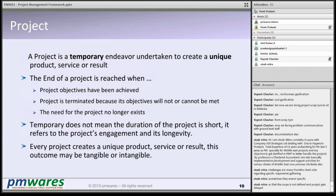The first slide: because we are all talking about project management, my question to you is, what is a project? The definition you see on the slide is taken from PMBOK, but I would like to hear from you what it really means to you. When we say temporary, when we say unique, product, service, what does it really mean? What is the practical definition of the project? Can anyone contribute here?